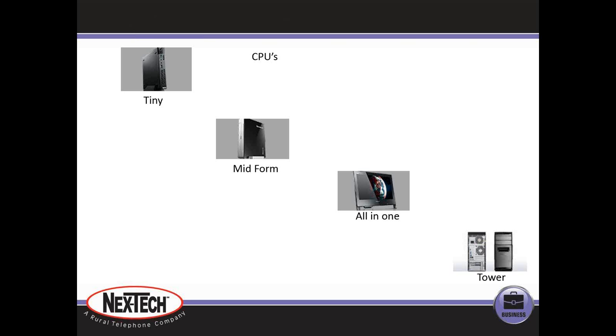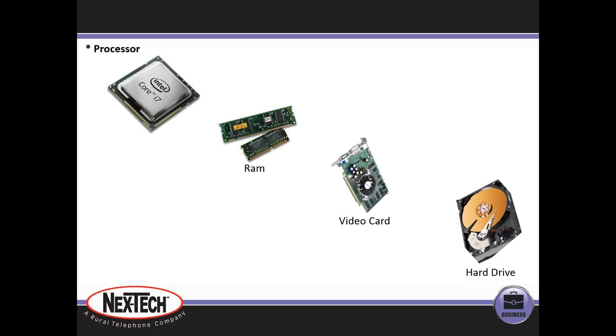Right, and one thing I'd point out with the tower, all of the form factors across the board are very, very similar in price. So, it's not that if you buy a tower, it may be $5 more or $5 less than a Tiny. They're all very close in price. Absolutely. Which I guess leads us into the processors.